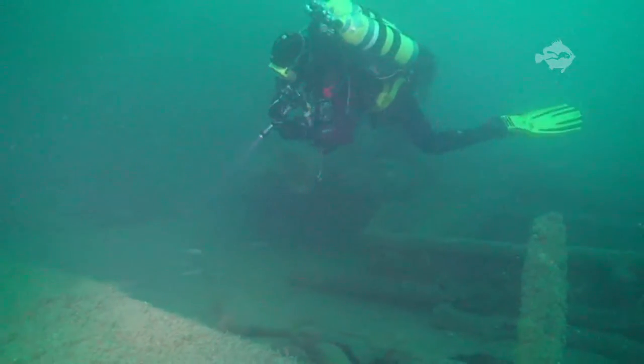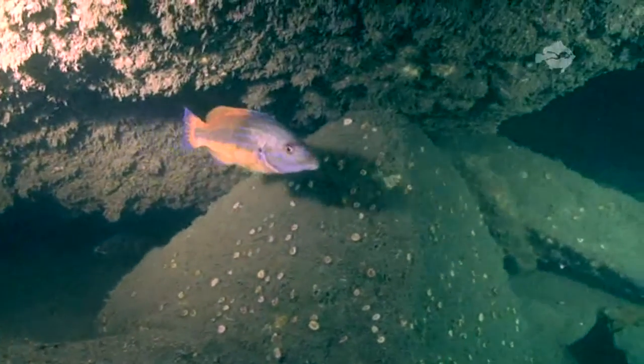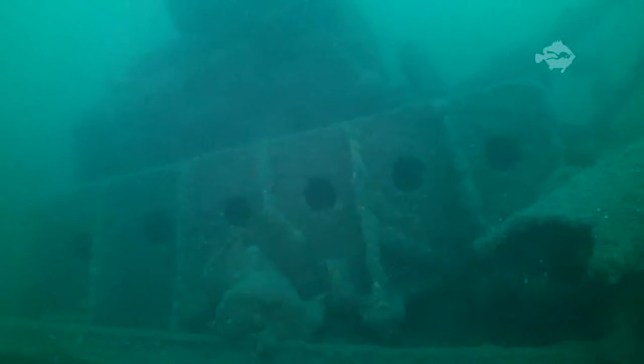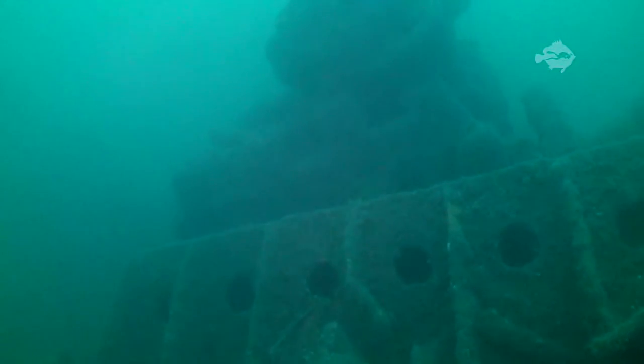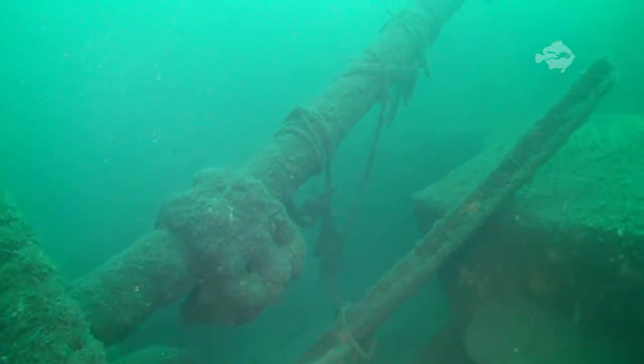And with lobsters, conger, edible crabs, and wrasse species aplenty, you'll always find something. Although most of the wreckage is less than 2 metres off the seabed, there's lots of opportunities for exploring.